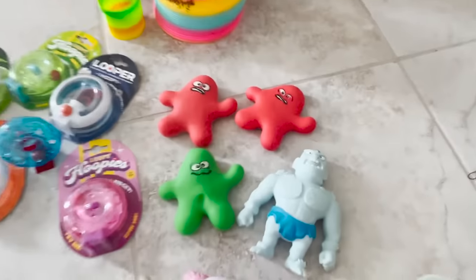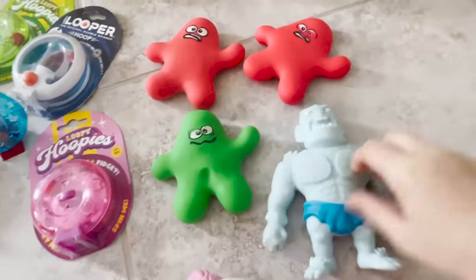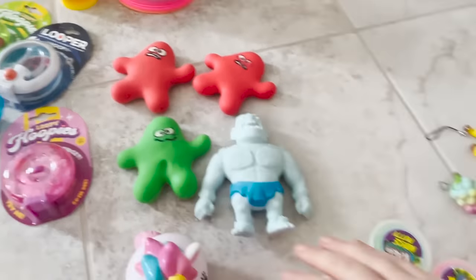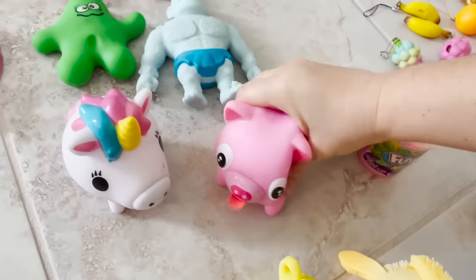Okay, here's some more stretchy guys. I can't really stretch them because I only have one hand, but you can stretch them pretty far. Super fun. These goofy guys.